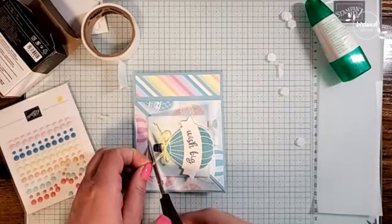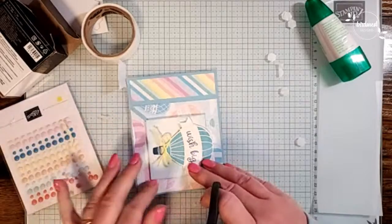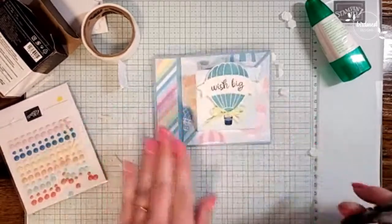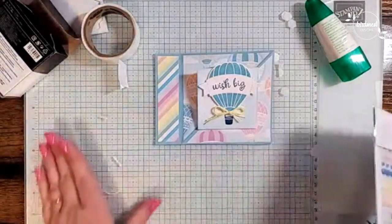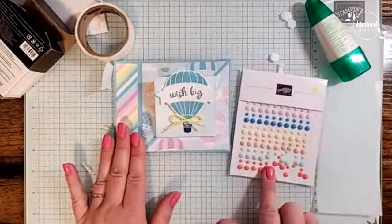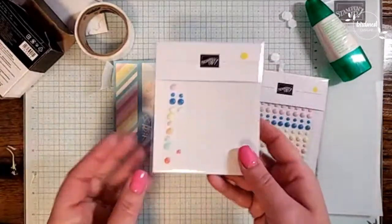Oh, that didn't work. These scissors need to be cleaned. I think I said that last video and I forgot to do it. Okay. Isn't that sweet? Now we'll go ahead and we'll add some of these dots. So here is the full pack so you guys can see how beautiful these dots are. But I do have one here that I've been using. So we're going to use up some of those first.